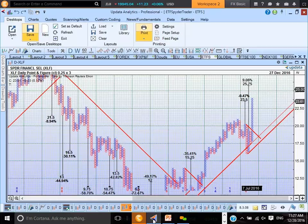So that target, watch out for 25.75 and 23.50. You know, consolidation around the 23.50 now that we've met that target. And then the upside target of 25.75. We watch out for that one. Pretty strong rally, but the consolidation risk is now quite high. So we've touched on XLF.